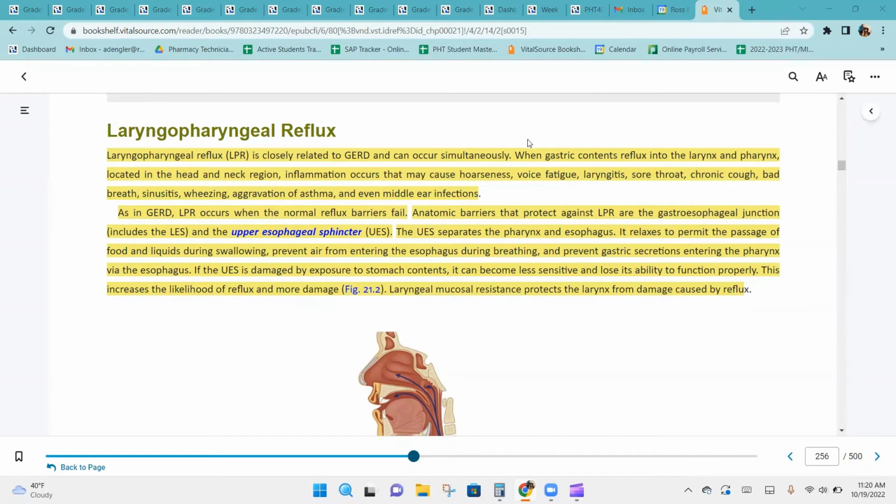Laryngopharyngeal reflux is closely related to GERD and can occur simultaneously when gastric contents reflux into the larynx and pharynx located in the head and neck region. Inflammation occurs that may cause hoarseness, voice fatigue, laryngitis, sore throat, chronic cough, bad breath, sinusitis, wheezing, aggravation of asthma, and even middle ear infections.